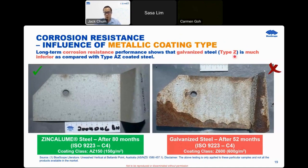is it a type AZ or type Z? Type Z means GI or galvanized coated steel. Type AZ means aluminum zinc coated steel. On the photo on the left side here, you can see that this is actually our single steel sample. After 18 months of exposure inside the marine environment, no sign of corrosion activity or rusting has been observed.